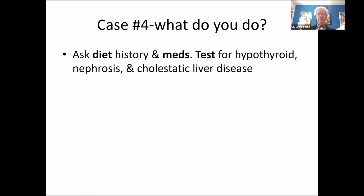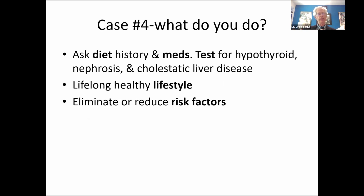We're talking to him about his diet history and medication, but with his level of hypercholesterolemia, you also wonder if there's something else going on. So screen for hypothyroidism with a TSH, check for nephrosis. You could do a urine dipstick looking at protein, and check for cholestatic liver disease. And a lifelong healthy lifestyle is important. You want to eliminate or reduce risk factors when possible.